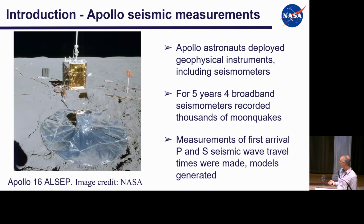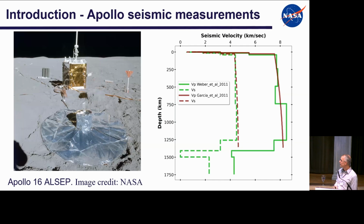For about 5 years, 4 of those broadband stations passively recorded moonquakes. And the results that came out of it were the ability to measure first arrival P and S seismic travel times. And so here's a couple of examples of the models that were generated. The seismic data is notoriously messy. It's very hard to work with. But by being able to measure those first arrivals, there was the ability to generate some lunar profiles.